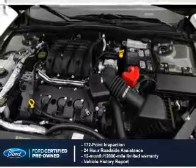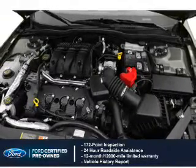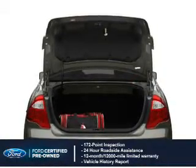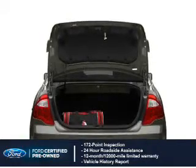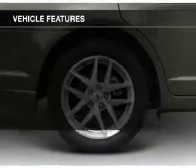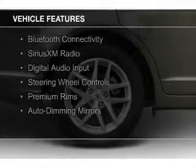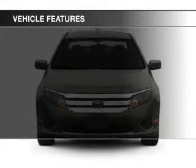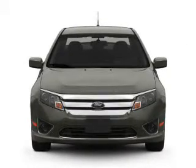Featuring a 172-point inspection, 24-hour roadside assistance, vehicle history report, 12-month, 12,000-mile comprehensive limited warranty, plus 7-year, 100,000-mile powertrain limited warranty coverage. The features include internet connectivity, electric trunk, leather seats, heated seats, Bluetooth connectivity, Sirius XM satellite radio, digital audio input, steering wheel controls, premium rims, auto-dimming mirrors.